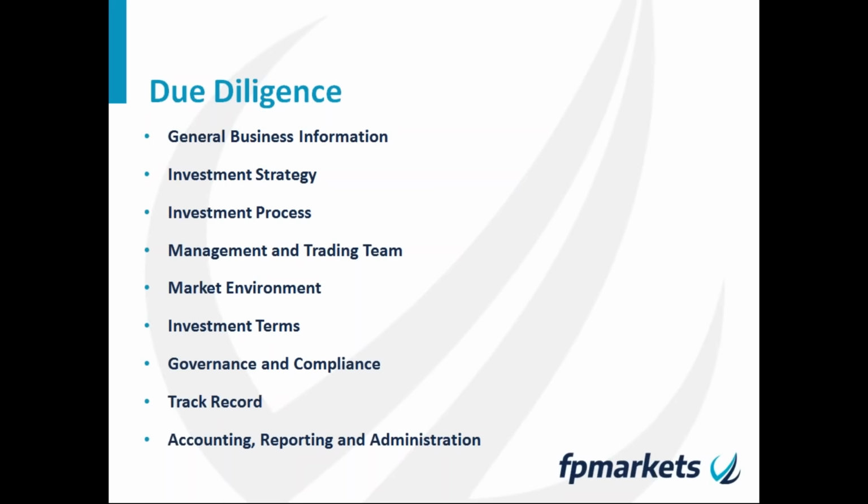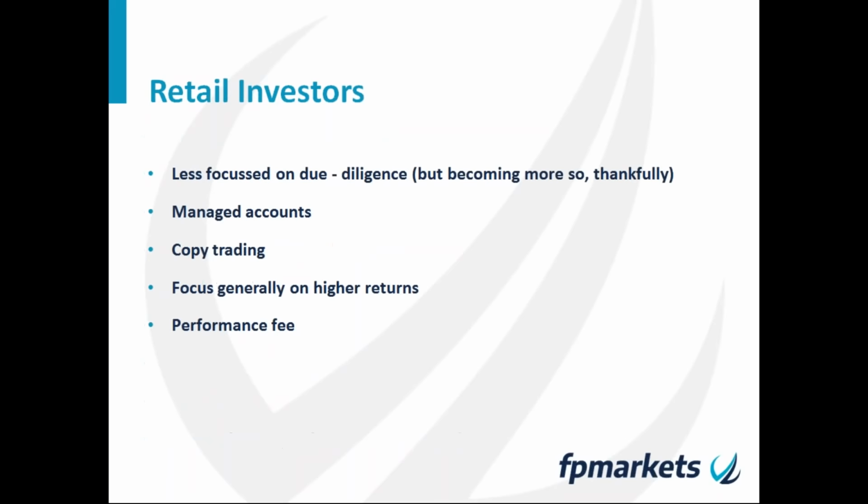So they're just some very broad sections that you are going to have to be able to answer to when the investor comes along. They're going to want some information on that. As I said, that's primarily for institutional investors, obviously a different situation when we come to retail, but let's move on to that next. So due diligence, very important. So here we go to the retail investors.